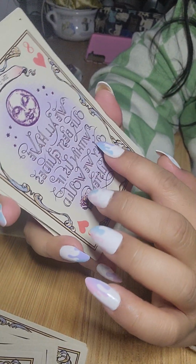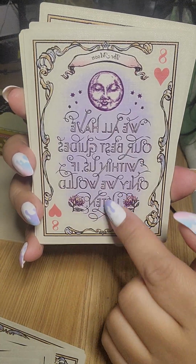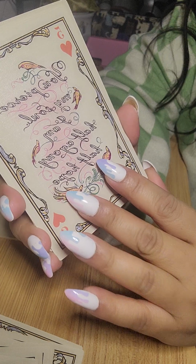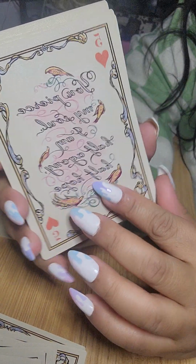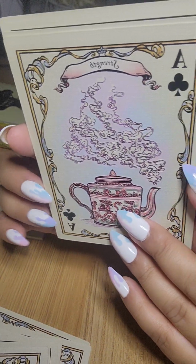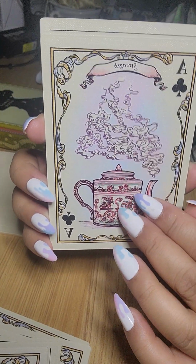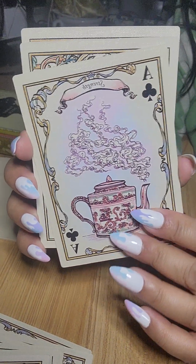So with the Moon, we all have our best guides within us if only we would listen. So this is referring to our intuition here. You pierce my soul. I am half agony, half hope. I think this is from Emma as well. And this is a beautiful one. This is the first Ace of clubs or wands, and this is a teacup, which is so pretty. The smoke, and it's symbolized by the Strength card.